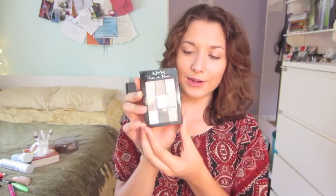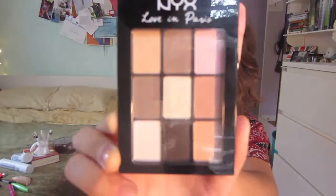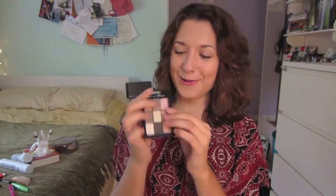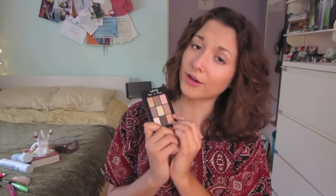Now, last but not least, for makeup is NYX again, and this is the Love in Paris little palette. It's little Madelines and macaroons, and it's just the cutest little natural eyeshadow packet ever. It's got a little bow on the closure, and you just open it up, and it's got a little thingamabobber at the top that I don't use, but it's got this really pretty sparkly one. It's just got a lot of different browns, a little pinks. I love it so much. I never want to let it go. And I also want to get more of these because they have different colors. So check these out. They are amazing.